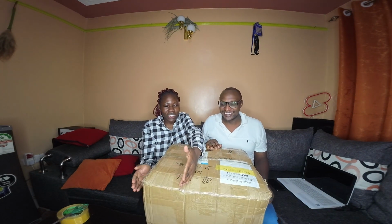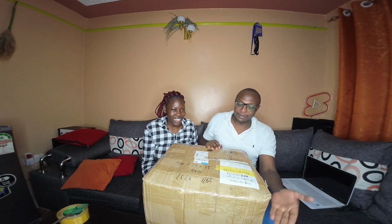We used to ship something like a small one, but this time we are going up to a 20 feet container. That shipping is our target. By sea, 20 feet or 40 feet container.